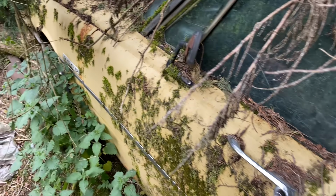It's literally just completely disintegrated. The rear engine cover, gone. That is such a shame. And look at the mini as well, I mean. Oh.